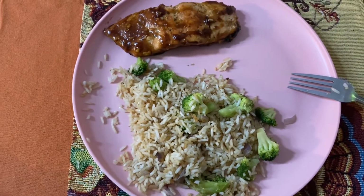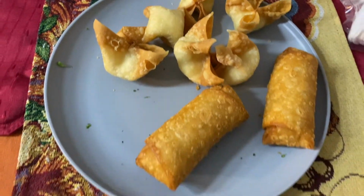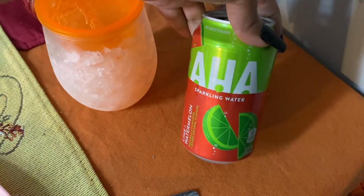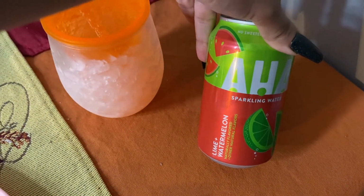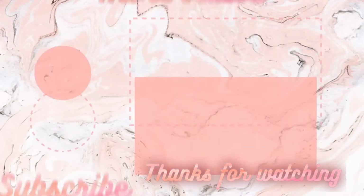I asked my husband to go to the Chinese place after work and pick up some egg rolls and some crab rangoons, and it was just the perfect touch to dinner. I'm having this AHA sparkling water, which I've been really into lately, and that was dinner. And that was all I ate today, guys.